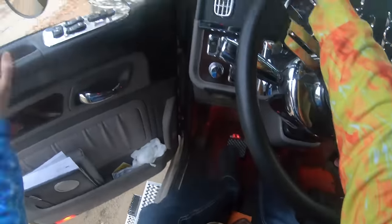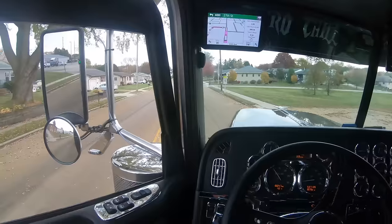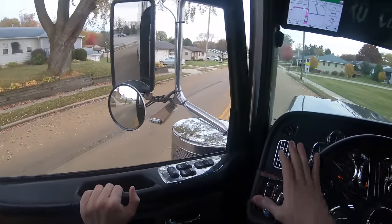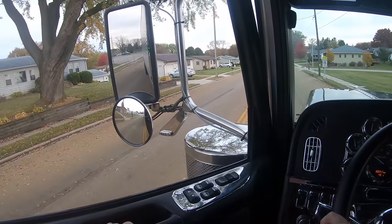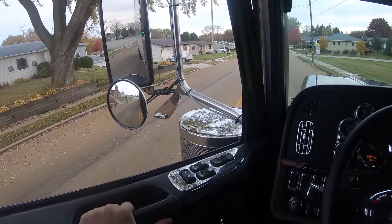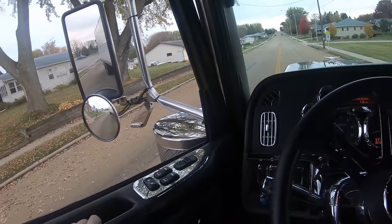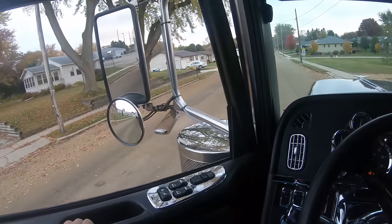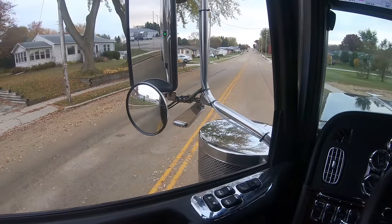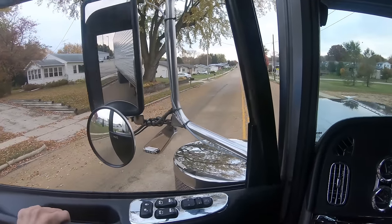Different position, so that way we're pushed in more. Let's go ahead and get it going. We're gonna have to jump this curb just a little bit. I hope I don't grab my mud flap.